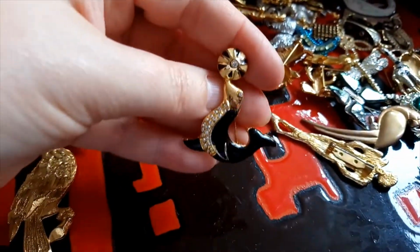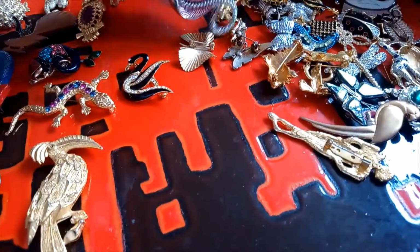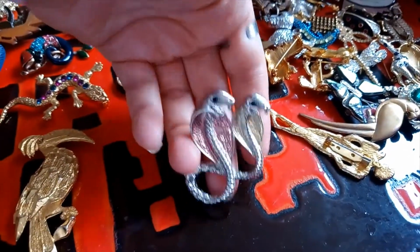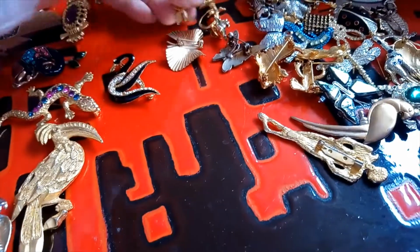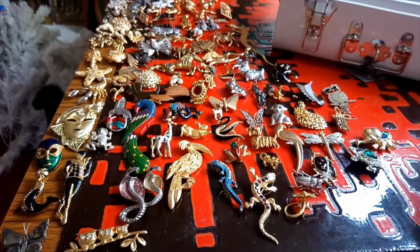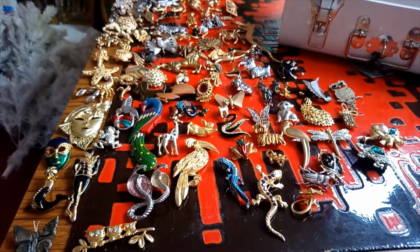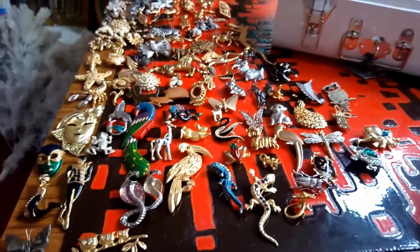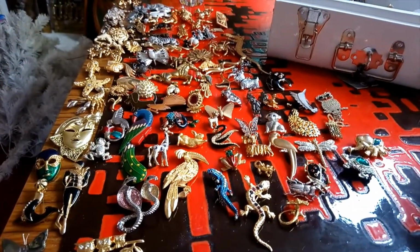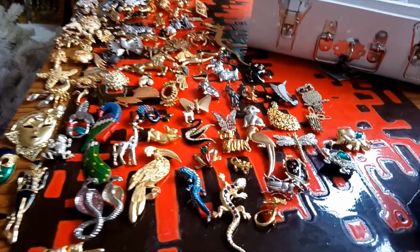A seal with a ball. I'm not too sure how I feel about that. More snakes. Cobra. Owls. Hi, love. Are you back? Begonia is back from having a snack. She's scratching her Christmas sleigh now. I thought I'd lay everything out as opposed to going through each one because there's literally hundreds. So I'll show you my highlights.